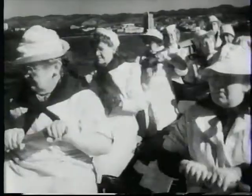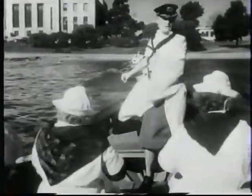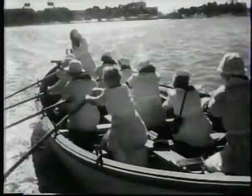But it's duck soup to these 20 perky grandmas from Oakland, California. With coxswain Clara Fennell, herself a great-grandmother, urging them on, these whaleboat Annies give their muscles a weekly workout.